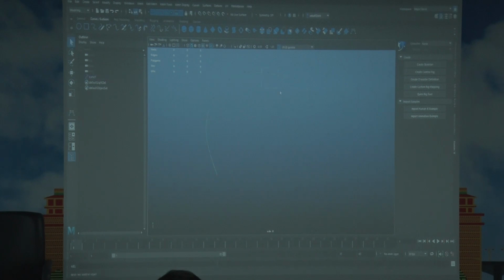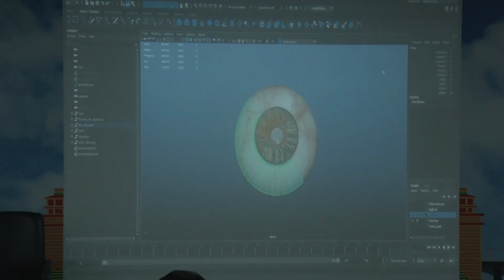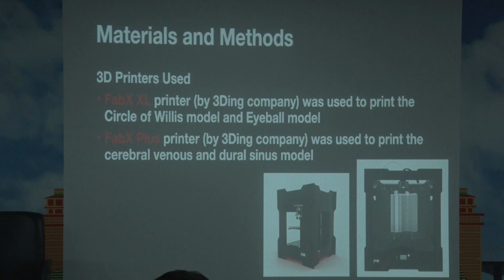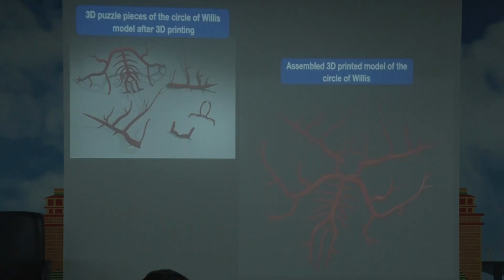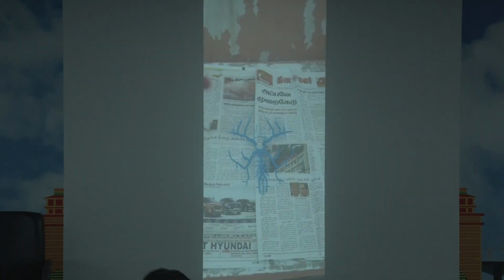So we made the three-dimensional structures in the digital software: the cavernous sinus, the circle of Willis, and the other neuro-ophthalmic structures. As you can see here, this is how we made the structures. Once the structures were made, we used a FabX printer to print the 3D structures. The material used was polylactic acid, and you can see the final model. I have brought the circle of Willis model in my hand. So this is the model of the 3D printed circle of Willis.